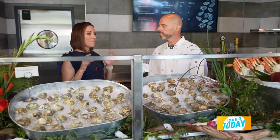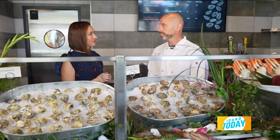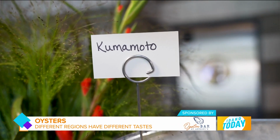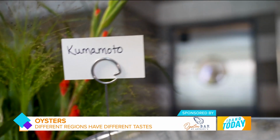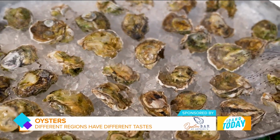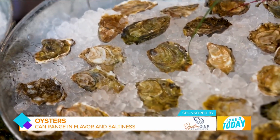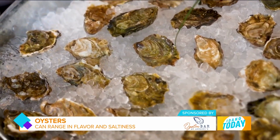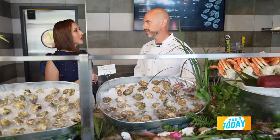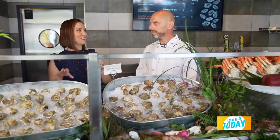So Chef Reno, what makes oysters different? It's really where they're grown. You're going to find different characteristics that they're going to pick up from their environment. So you can have some oysters like the Kumamoto oyster, which is its own species, have very light notes of cucumber, citrus, very light salinity because of where they're grown. Versus on the other end of the spectrum, you've got the Willapa Bay, which is going to be a little more hardy. It's going to have a higher salinity, and it's more for the advanced oyster eater.